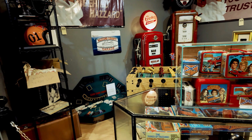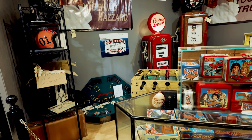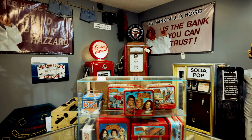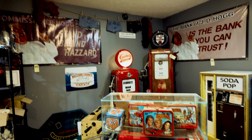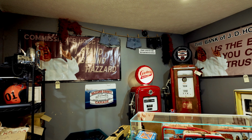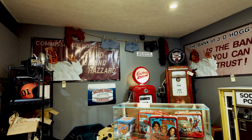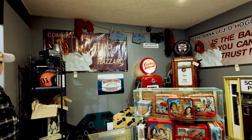That's a nice old gas pump. My fave, Boss Hog. The bank of J.D. Hog. There's the shorts. A Daisy Dukes hanging on the... I don't think those are hers. No. Prop and set. Oh, maybe they were, yeah, they weren't on film. They were prop and set.